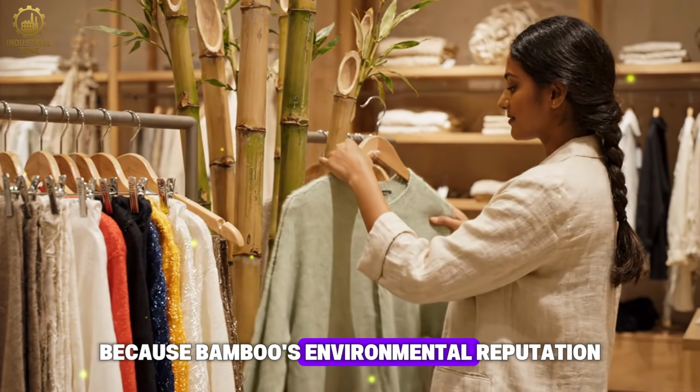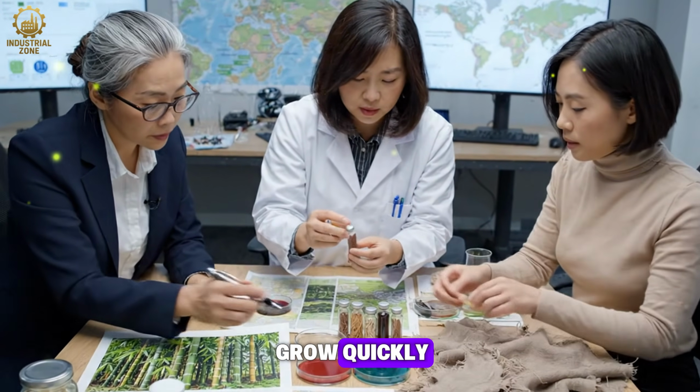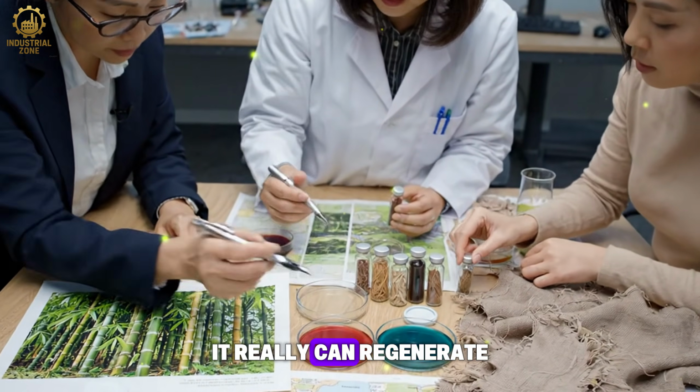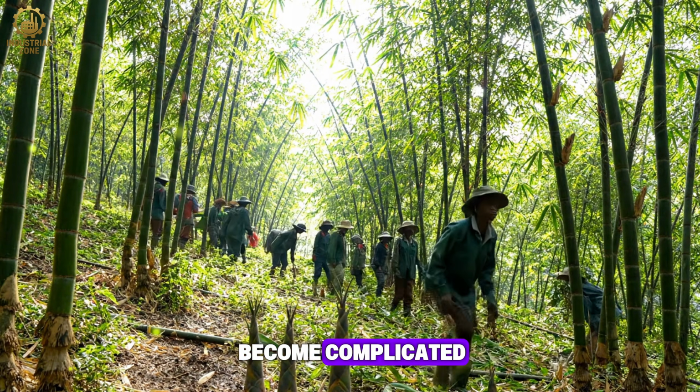Because bamboo's environmental reputation wasn't entirely undeserved. The plant really does grow quickly. It really does require less water than cotton in many regions. It really can regenerate after harvesting. Those advantages are real. But here's where things become complicated.